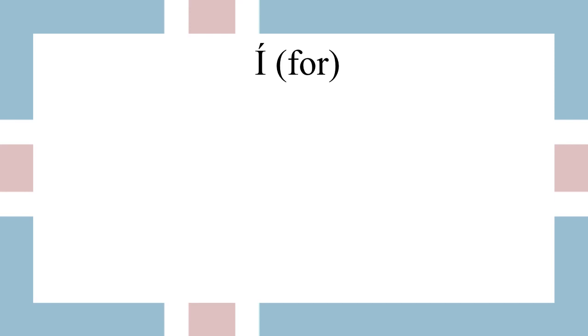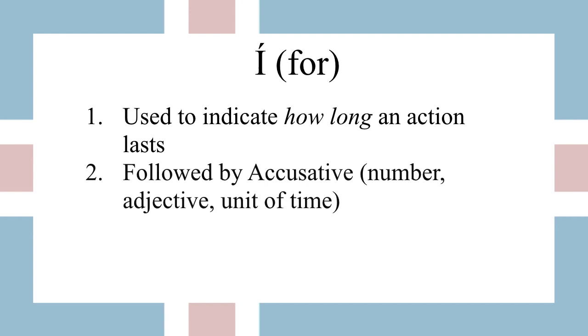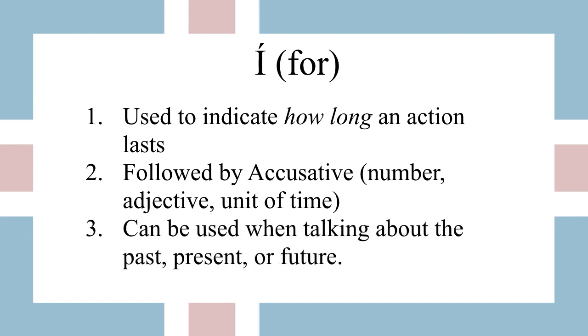All right, so here are the three main points that we need to learn about the preposition í. It's used to indicate how long an action lasts. It's followed by something in the accusative, either a number or an adjective or a unit of time. It can be used when we're talking about the past, the present, or the future, and I'll show you an example of each of those on this next slide.